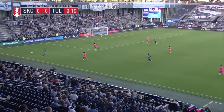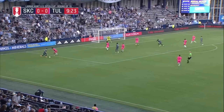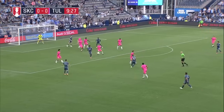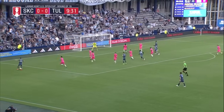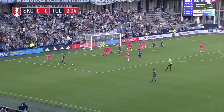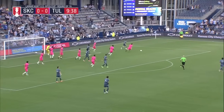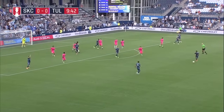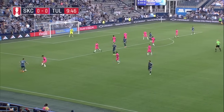Pressure gets to that back line of Tulsa. It's won by Tommy, has some options. Tommy looking back post for a volley, that's friendly fire off of a free kick. Still alive now for Adoya. Back out for Tommy. Eric Tommy going for goal. It's saved by Creek. That was earmarked for the far post. Try from distance by Davis, blocked. Pressure maintained by Sporting Kansas City.